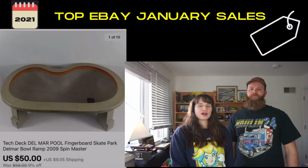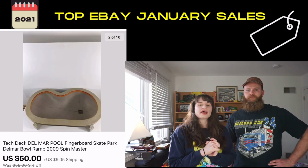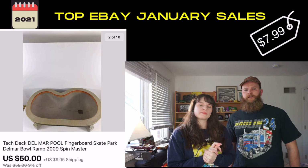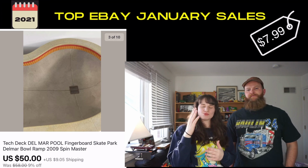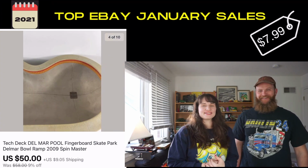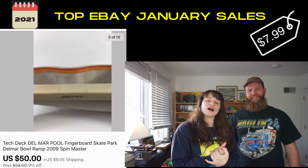This one I found at a Goodwill. It's a Tech Deck bowl, and we got it for $7.99. And what is that? A bowl you eat rice out of or something? No. It's for those little Tech Decks with the skateboards. Oh, when you do little tricks and stuff. He knows all about that. He loves those. But yeah, that was a nice flip. Flipped it into $50.